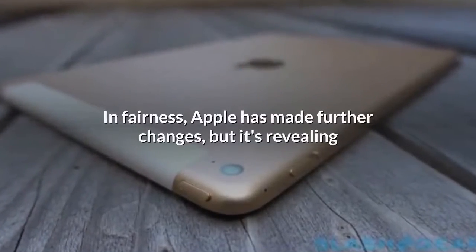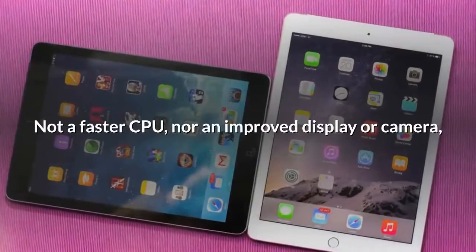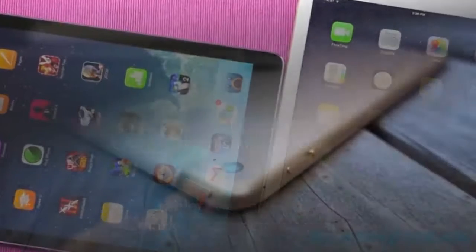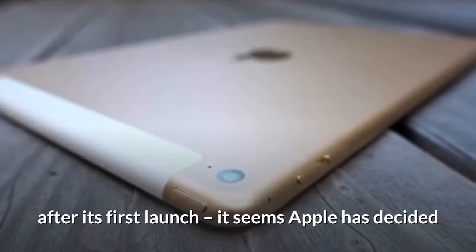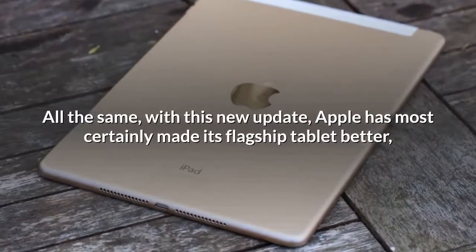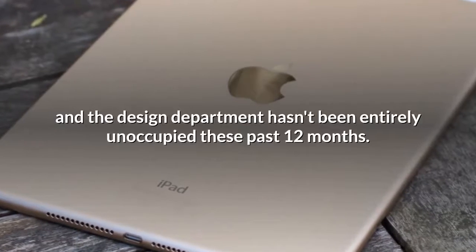In fairness, Apple has made further changes, but it's revealing that this was the feature it chose to lead on at the tablet's official unveiling. Not a faster CPU, nor an improved display or camera, though it has those things as well, but the tablet's astonishing slenderness. With a tablet so good, and still the market leader even a year after its first launch, it seems Apple has decided there simply wasn't any reason to pile on new features. All the same, with this new update, Apple has most certainly made its flagship tablet better, and the design department hasn't been entirely unoccupied these past 12 months.